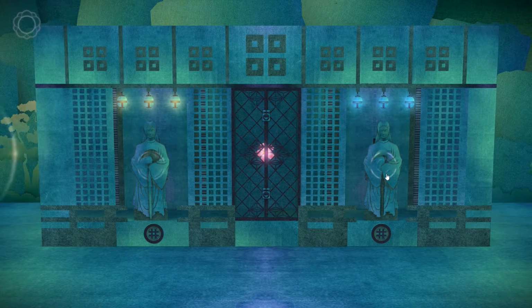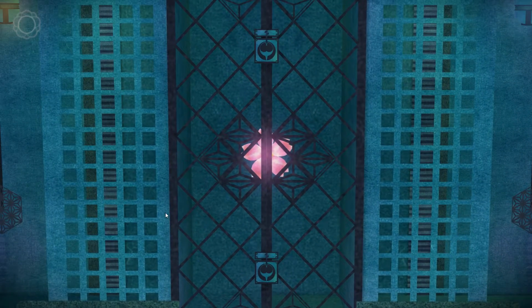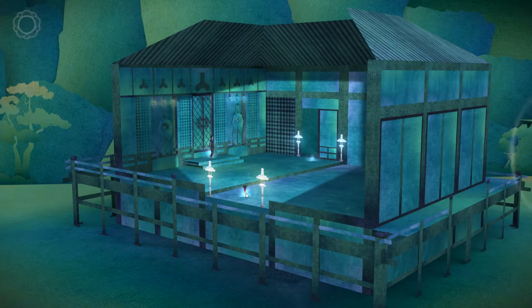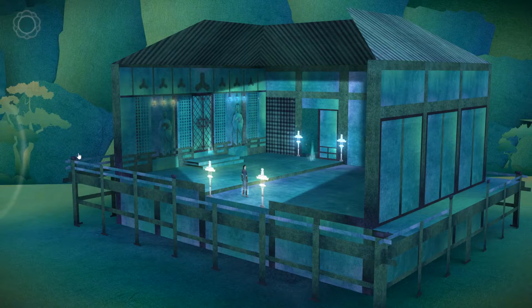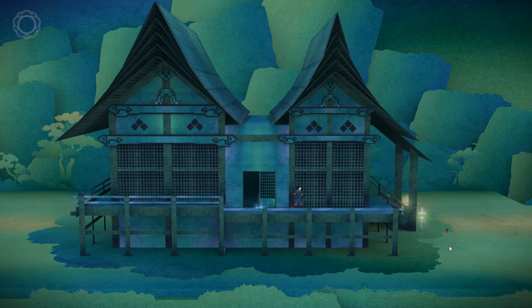Statue missing a sword. So we just bring the sword down. Now unlocks one. And now we want to go get the moon mirror. So to do this, we need to go back outside, back to where we came from, and we've got one more puzzle to solve. Oh wait, there we go.